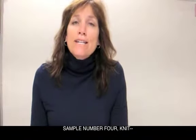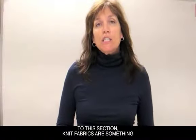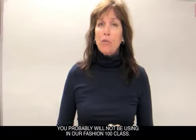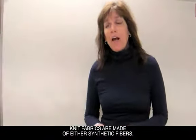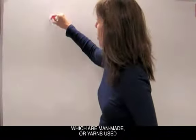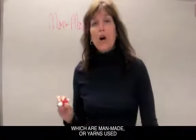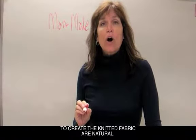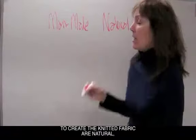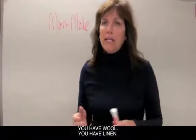Sample number 4, knit fabrics. As I mentioned in the introduction to this section, knit fabrics are something we probably will not be using in our Fashion 100 class. Knit fabrics are made of either synthetic fibers, which are man-made, or the yarns used to create the knit fabric are natural. Most common being cotton, you have wool, you have linen.